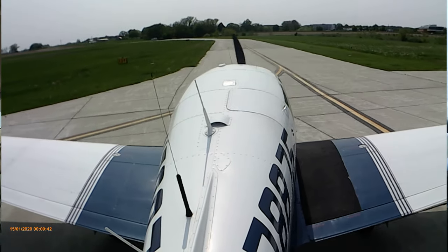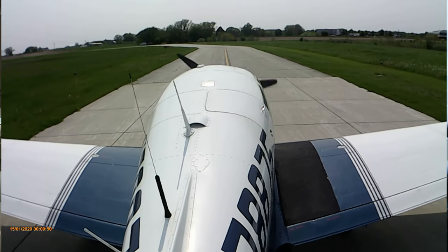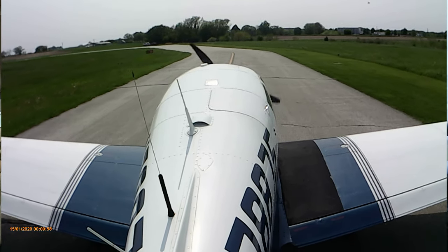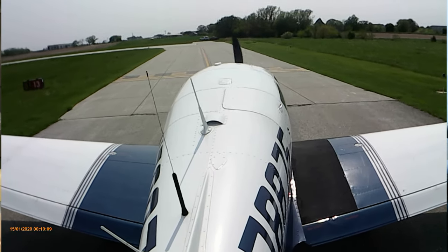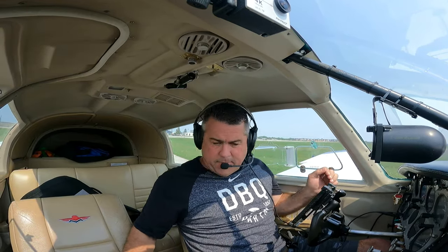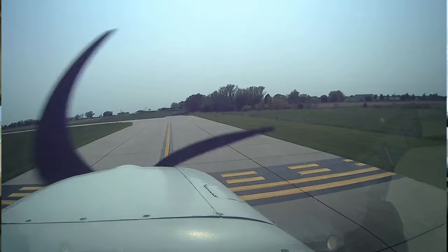All right. Everything seems to be working. Everything is free and correct. We will give ourselves two notches. Mixture's up full rich. We're on right tank. We'll make our stop. We'll look for traffic. All right, 122.7. And we will close this. Doors are shut. Everything's latched. Everything's good to go. We'll go ahead and take off. Nothing in the pattern, nothing in the sky, nothing on the radios. Ames traffic, Mooney 875 is departing runway 13 to the southeast, Ames.